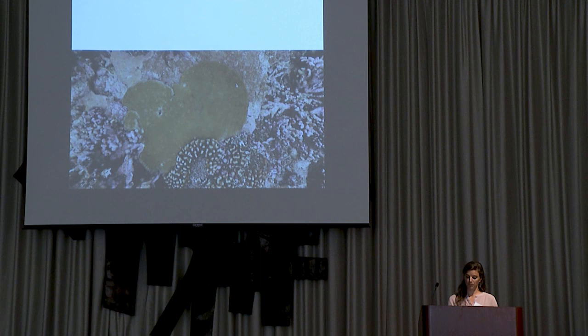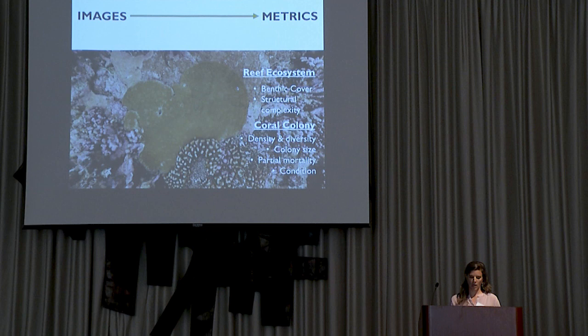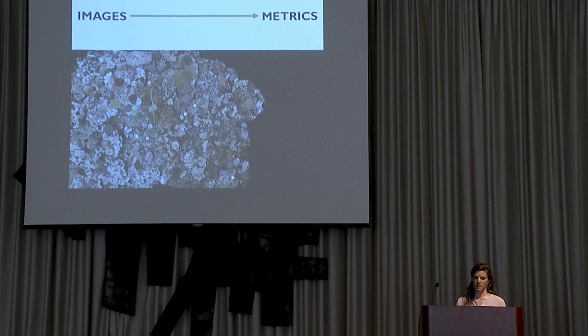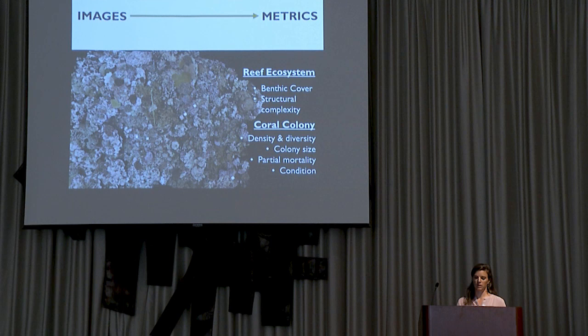So we're starting here, and now we're trying to get images from metrics, and see if I can get the video to work. Okay. There we go, awesome. So basically what we're trying to do now is take it from the photoquads all the way up to large area imagery and extract some of the underlying data that we've historically been collecting with in-situ divers.